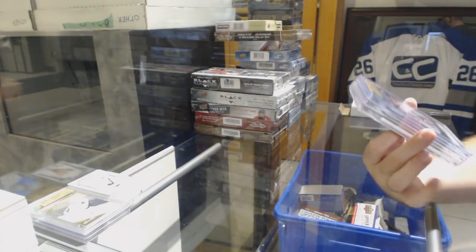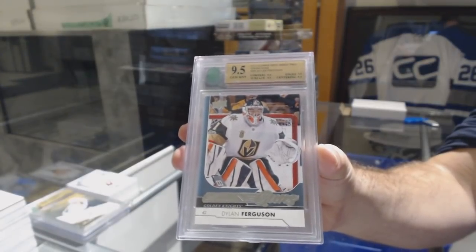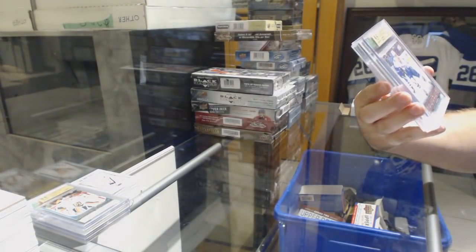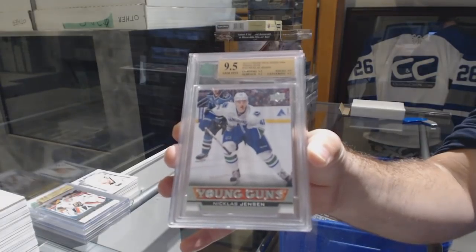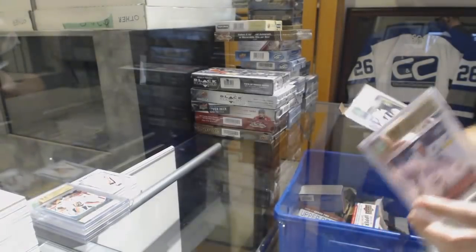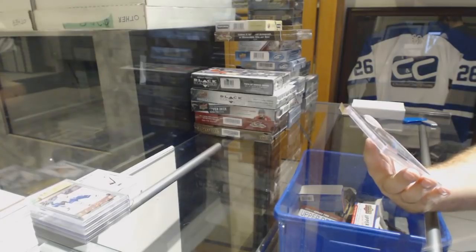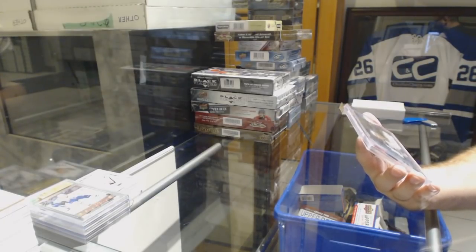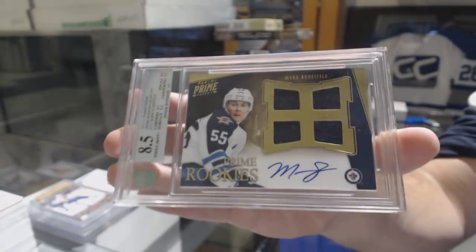9-5 Young Guns for the Golden Knights, Dylan Ferguson. 9-5 Young Guns for the Vancouver Canucks of Nicholas Jensen. Wedding went phenomenal. Yeah, they both said yes. Woo. And we've got an 8-5, but this is a good name, and these were very hard to grade. Quad Rookie Jersey Auto from Prime for the Winnipeg Jets, Mark Scheifele.